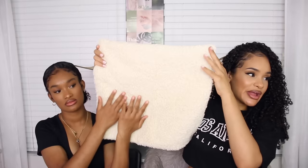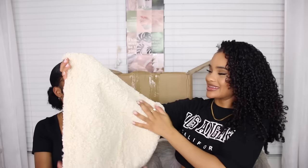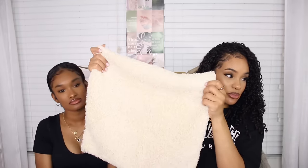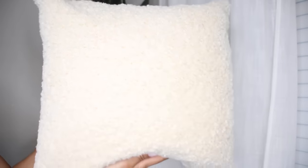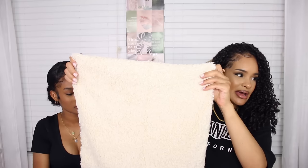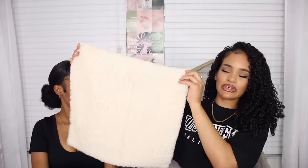Let's see what we got next. Oh, okay. So this is another pillow cover. This is a square one, and this is kind of like a boucle-ish material. It's almost like a cross between a sheepskin and a boucle, which if you don't know, boucle is very much in style. It's kind of like that teddy bear type material. And I got it again in this light ivory color. I think I'm gonna put this one on my couch.